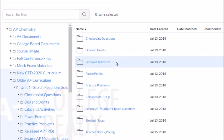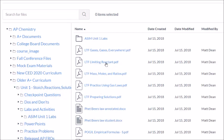If we come back and look at labs and activities, there's no way that you're going to be able to do every single one of these labs and activities. We've tried to list several resources that you might find useful with your students. Some of them are POGILs. Some of them are an LTF, that's Laying the Foundation from the National Math and Science Initiative.